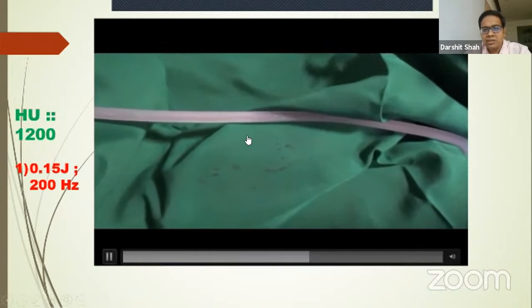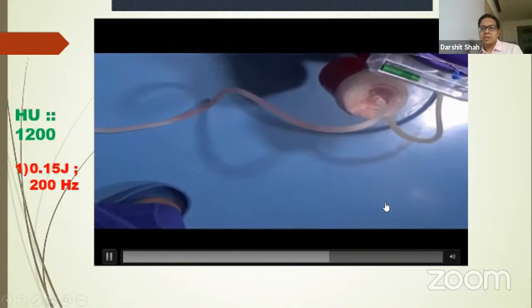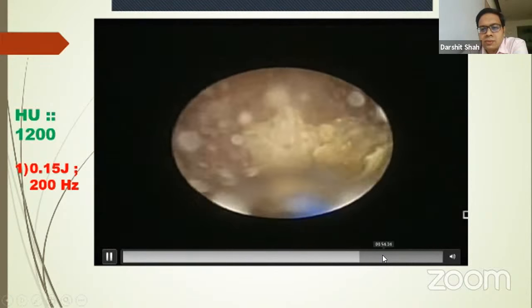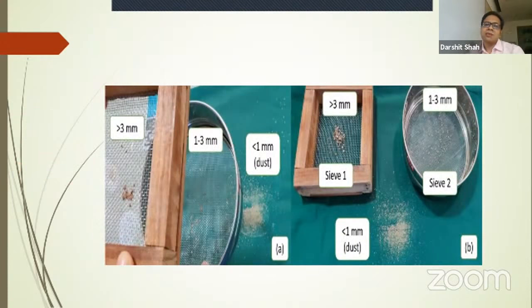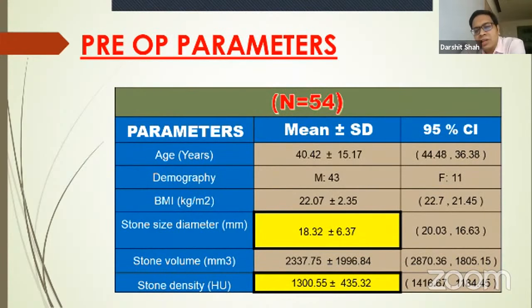We can see the dust coming out of the suction tube, and the dust is getting collected in the bottle. Simultaneously, fragments are sucked out. By this we can get the maximum dust of less than 1 mm, which is the cutoff used in our study. Post-op there is complete clearance.